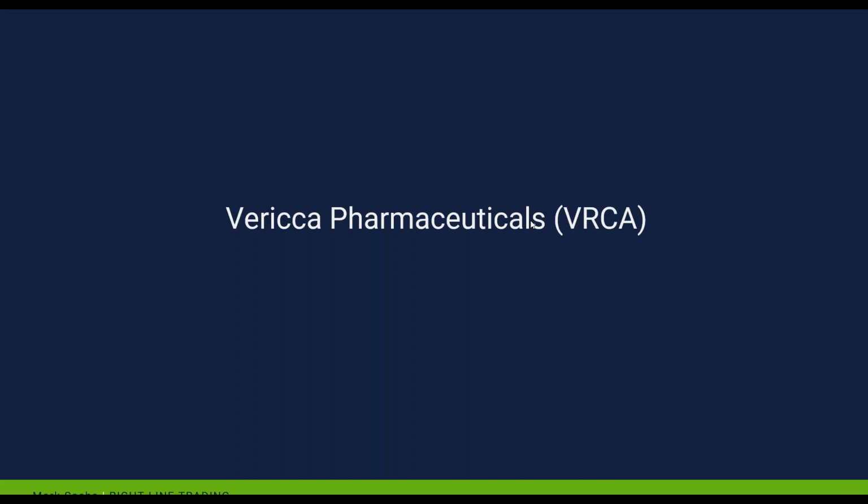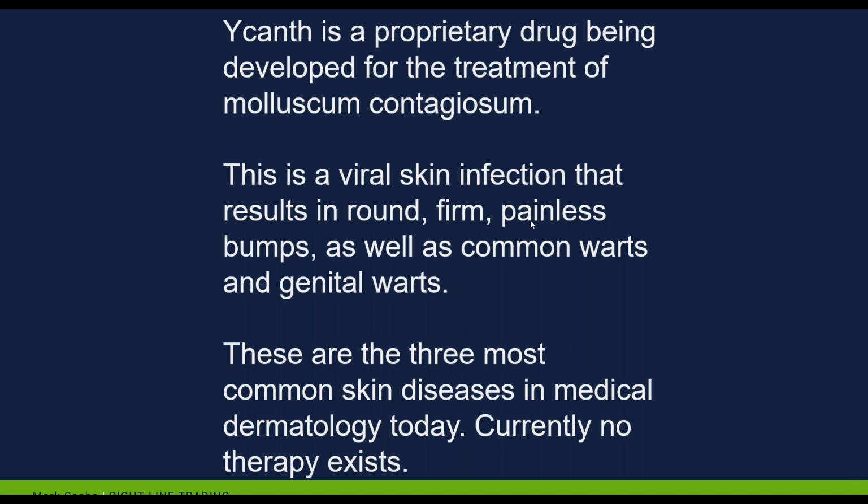Now, this is Verrica Pharmaceuticals, and they developed the first medication ever to treat an infection caused by a virus. It's known as molluscum contagiosum. It's a viral skin infection, and it causes round, firm, painless bumps, as well as just common warts. But the big problem is it causes anogenital warts. Now, some believe it's a sexually transmitted issue, but either way, if you acquire the infection and subsequently get the anogenital warts, there was no cure.